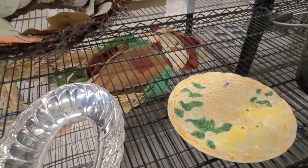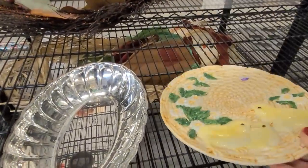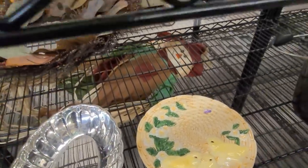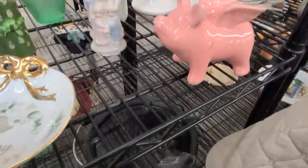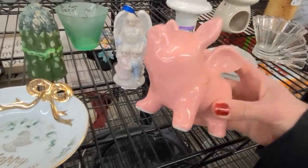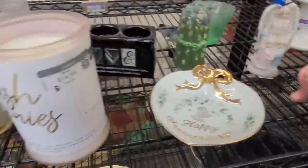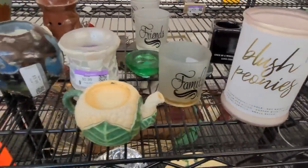Here is a sweet little chick plate. $3, but sadly not very good quality, so we will leave that on the shelf. Look at this flying pig. It reminds me of Dagny from Flying Pig Thrifts. Unfortunately, it has a chipped ear, so we will have to leave him as well.